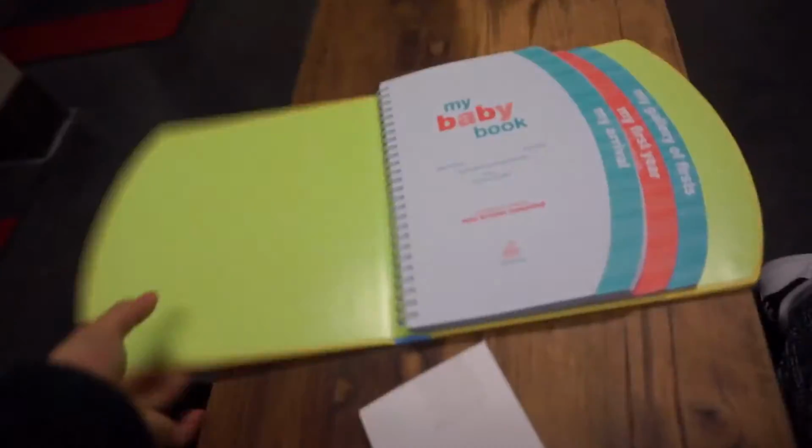Hey guys, so I'm at the gym again. I went to Barnes & Noble and I got a baby book, which is like this. I've been meaning to do this for a long time because I'm a really sentimental person and I just kind of want to keep everything in one place. So let me go through it with you. This is what it looks like.